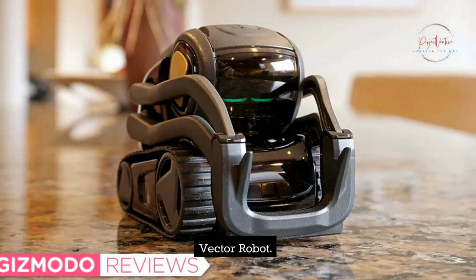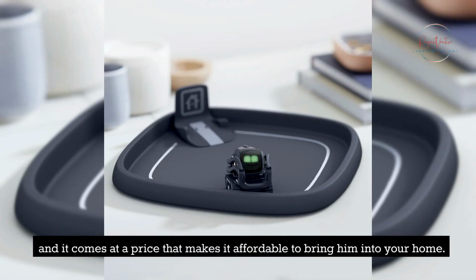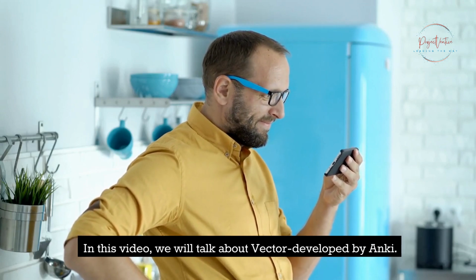Vector Robot. Vector is the most technologically advanced house robot that has ever been produced, and it comes at a price that makes it affordable to bring him into your home. In this video, we will talk about Vector, developed by Anki.